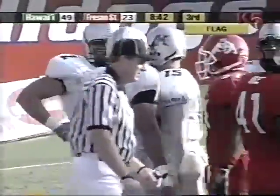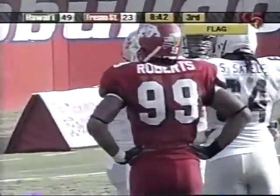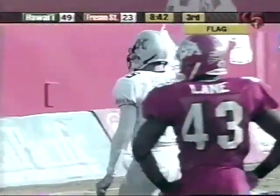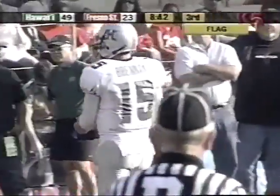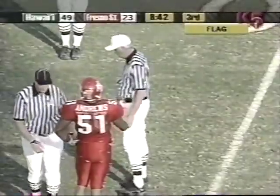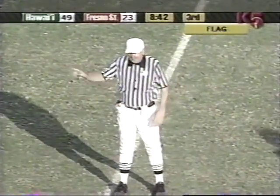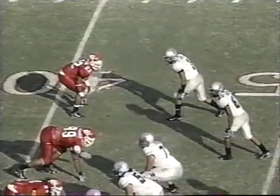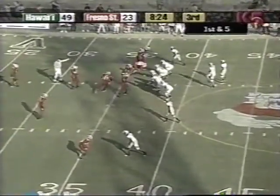Penalty flag thrown usually in the area of holding. I think it looked like a Fresno State lineman might have jumped. Maybe the left defensive end. We'll see. Ooh, offside, Fresno State. You could be right, Russell. In fact, you are. Offside. Number 99 defense. 5-yard penalty. Repeat the first down. Jason Roberts. 37-yard line of Fresno State.